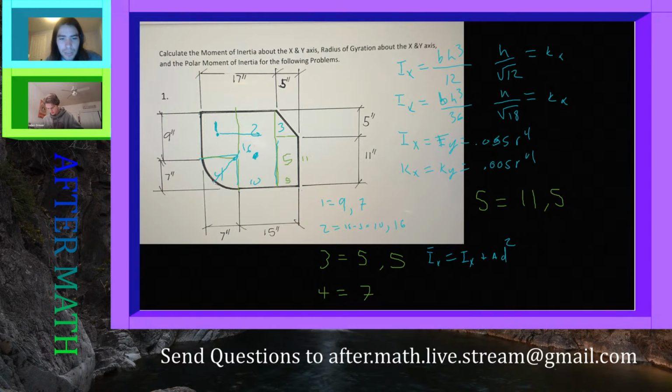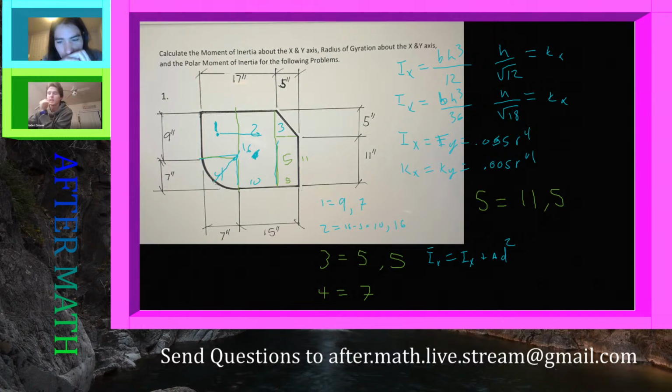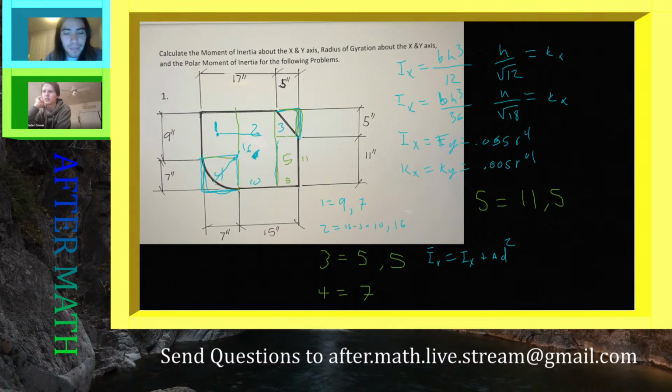Okay, Jaden, the question is, do you think we can find the center point based on the shape of this object? Not the mathematical center. Couldn't we turn this thing into a rectangle like this and find the center of it? Yeah, we could, and same with this part. Let's go ahead and do that so we can find the center of this thing.